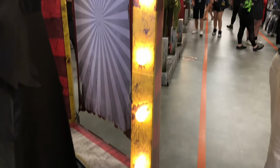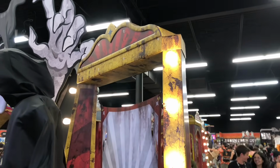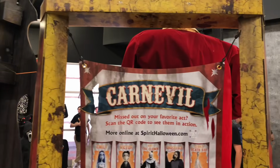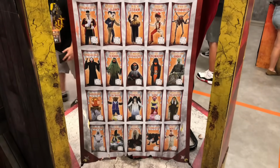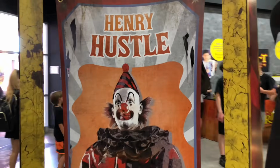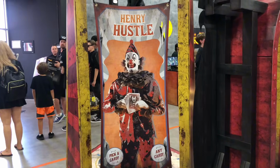That's it for the archway animatronic, so let's take a look at the archway itself. I absolutely love these synchronized bulbs. How cool is that? Here's the back of the archway now, and take a look at this cool poster they have hanging up here. You have all the animatronics on it and little QR codes. And behind Ghostface, we have a Henry Hustle poster. Why Henry Hustle? I have no idea, but he is certainly a cool clown, and this is a cool poster.